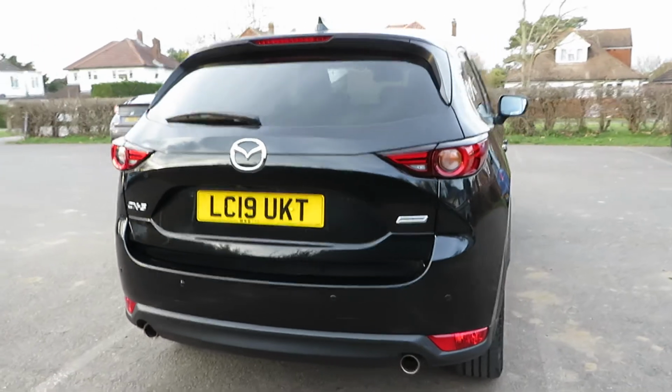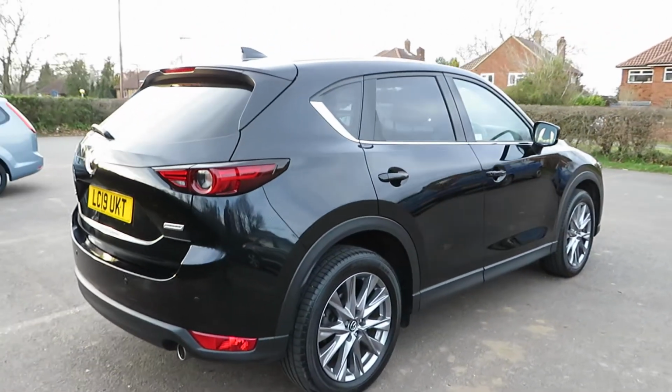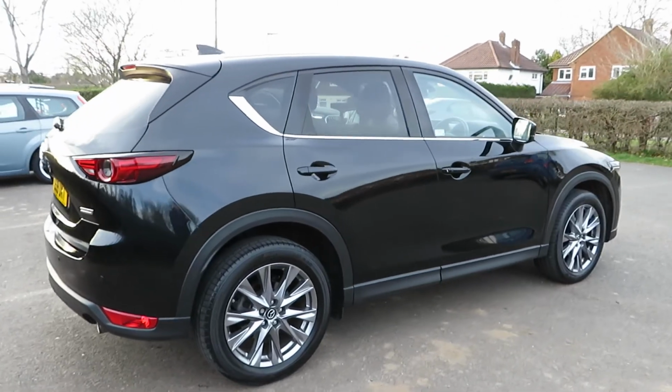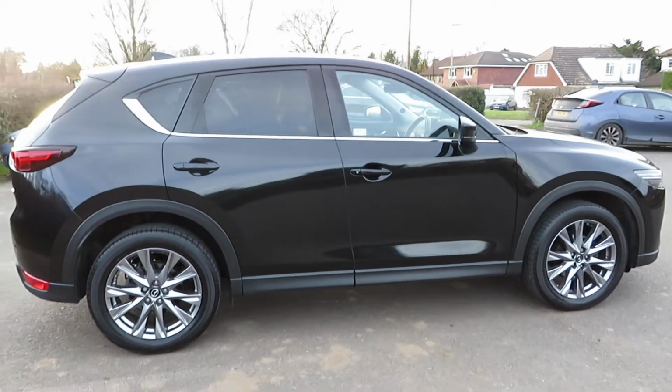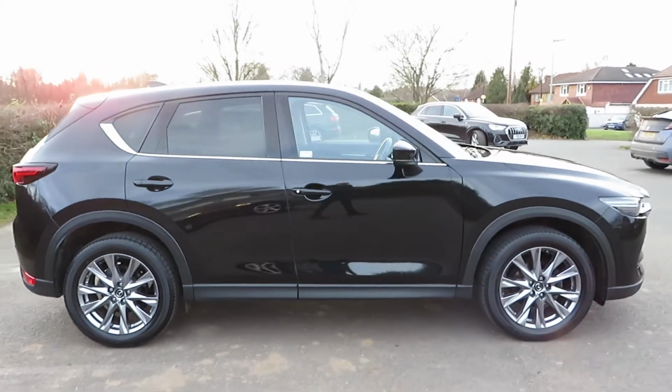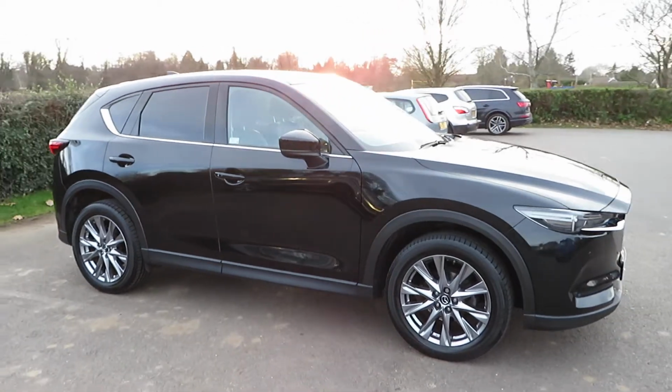It's in wonderful order, been very well looked after, and it's got a really nice sort of wet gloss shine to the paint, which with a black car isn't always the case. It's only had a wash and a hoover this afternoon. It hasn't been fully valeted yet. That will happen before it goes to a new home, but the car is in lovely condition.